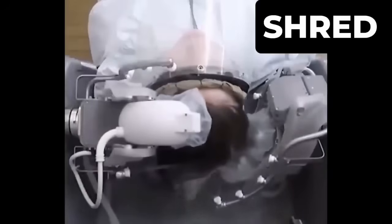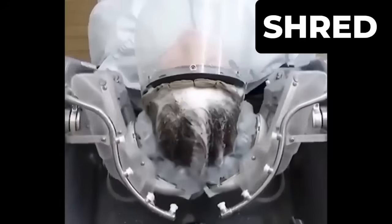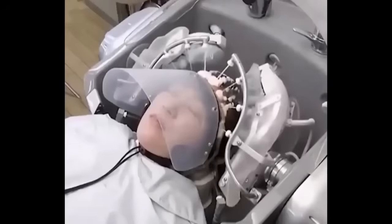Its 24 sensors adapt pressure to the millimeter. Originally designed for Japanese hospitals. The shampoo of the future is here.